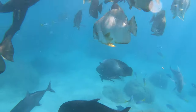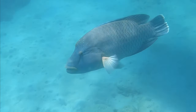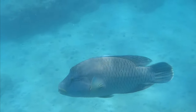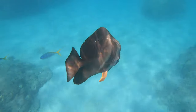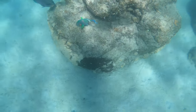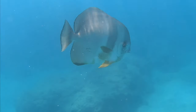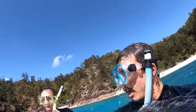This second snorkel spot is Hook Island's Mantaray Bay. Here we saw some of the most incredible fish we have ever seen. We saw a reef shark, a giant humphead Maori wrasse, who the locals call George, and heaps of batfish, rainbow fish, giant trevally, and more. It is amazing to see how sea life can thrive when it is protected. This was one of the highlights for sure.